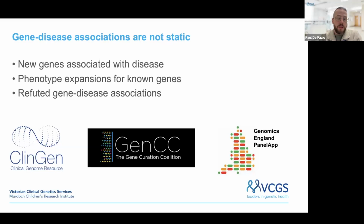And genes go the other way too. They go from a well-established gene disease association to what was considered an established association, and they go into the refuted territory where contradictory evidence comes out.